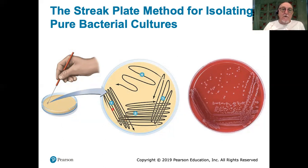As you do it, you start off here and you move along in your streak like this. As the streak progresses, you are taking less and less and smearing out less and less bacteria. In other words, just this one streak here is a way of diluting. You streak, and at the start there's lots, and as you proceed, there's fewer and fewer.